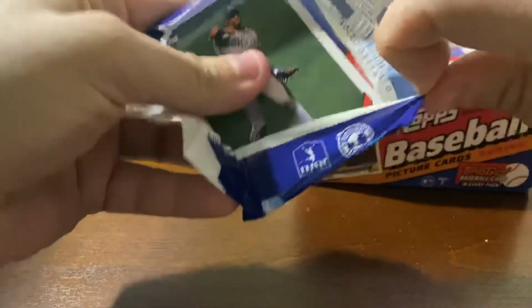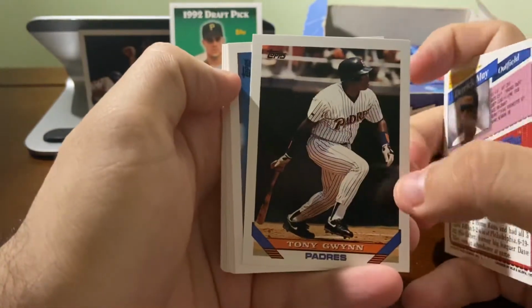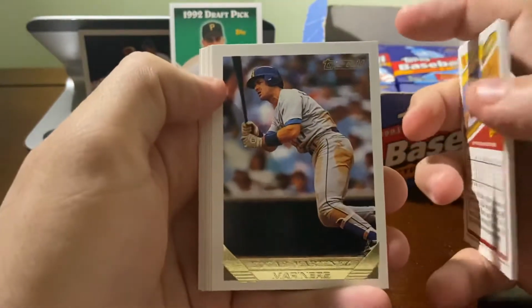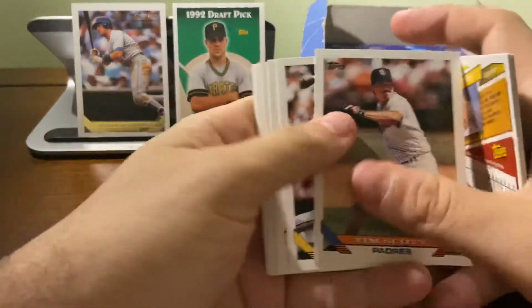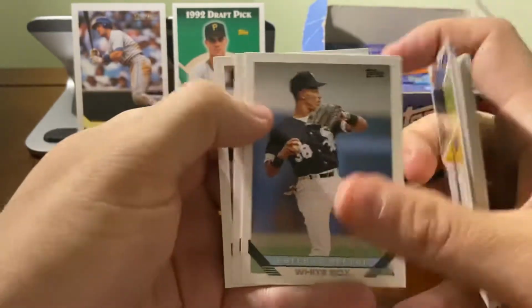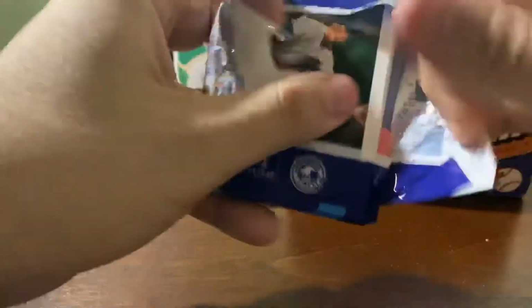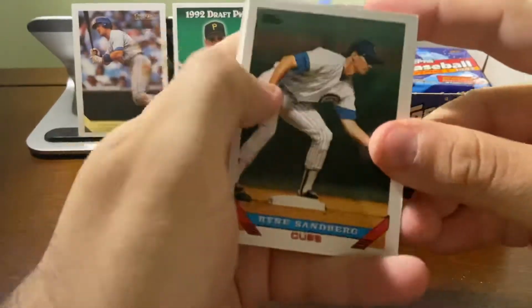So far, probably not the most exciting break. The 92 Topps break we had a few weeks ago was a little bit more exciting, I think, at least so far. Tony Gwynn, Hall of Famer Tony Gwynn. Oh, Edgar Martinez gold card. I'm going to block out Donnie Baseball there with the Edgar Martinez gold card. It's probably the second best card we've found to this point. So far, not much luck finding what we're looking for. It's about 398 cards in Series 1, I believe.